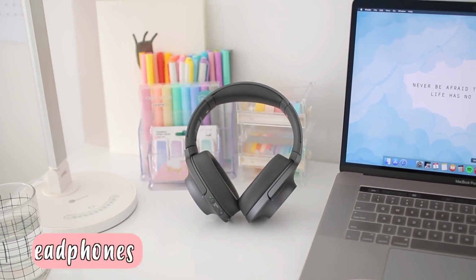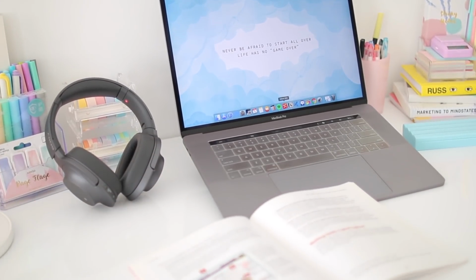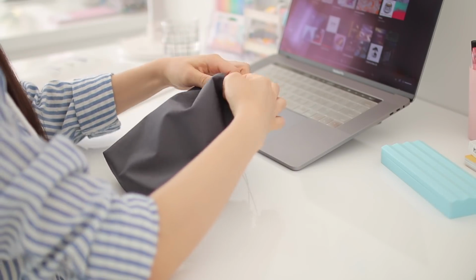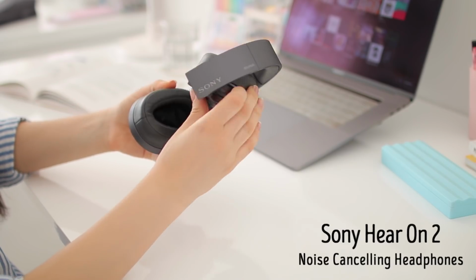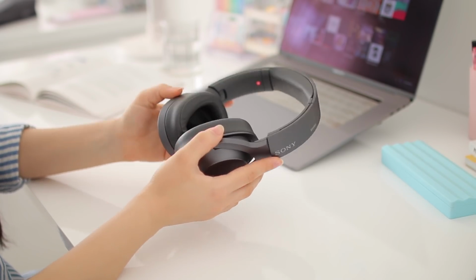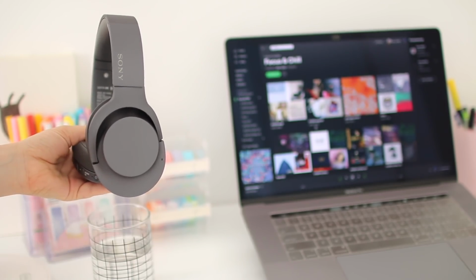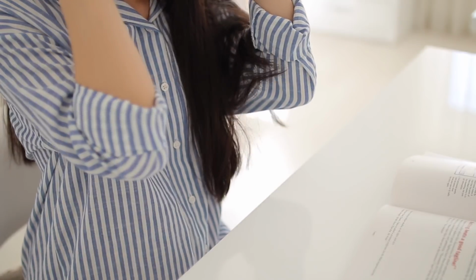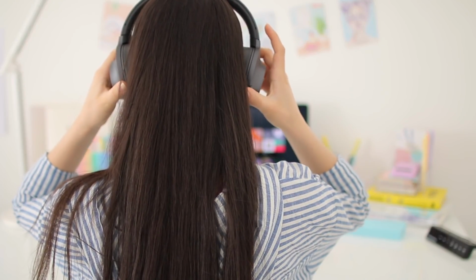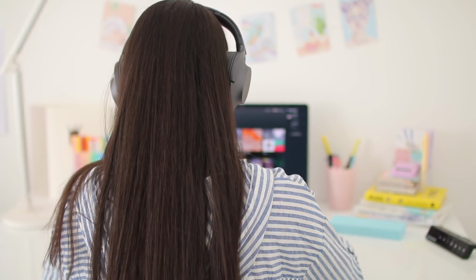The second study essential kind of goes along with the first one, and that is headphones. Now, right before lockdown started, I actually saw these Sony noise canceling headphones on sale and I picked them up, and at first I was like, oh my god, I wasted so much money, I probably should return these. And then lockdown started, and these are probably the only things that kept me sane throughout this entire journey of lockdown and online school, because without these, I'm pretty sure I would have gone crazy.